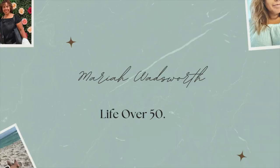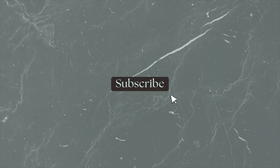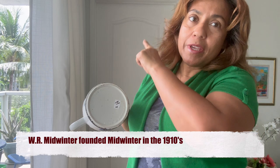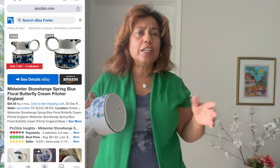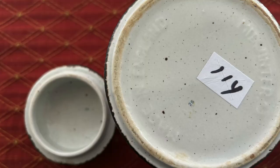It's been a long time since I did a thrift haul, and I think this time I have struck gold. That I found yesterday. This is a picture. It's from a company called Midwinter. And up here, I'll post some pictures of what I found on Etsy or eBay that were for sale. And it's made in England. But not only did I find this picture, which is beautiful, for $2. Look at that. I also found two of these, which were also $2.